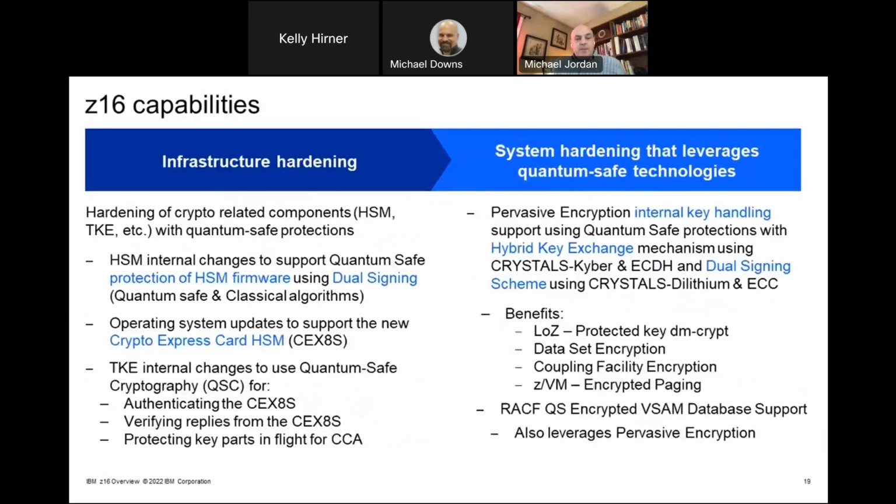In terms of what we've done with that second pillar, providing cryptographic capabilities, the focus here is on our Crypto Express card. This is what's known as a hardware security module. The current version of that is the Crypto Express 8S. That's the latest and greatest of that. And so this card has been updated in a number of ways to be considered quantum safe. The first step of that process is, just like our Z16 server, there's firmware that runs within the Crypto Express. So we had to use a similar dual signing mechanism to validate that firmware as it's being loaded.